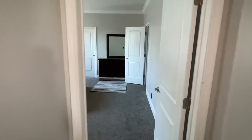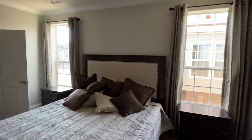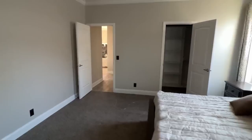Now we're gonna walk into the main bedroom. And did I mention there's two closets in here? I don't think I have. I don't think I've told y'all that. I like how you have your king-size bed. You got these windows on each side of it. Plus, you got these nightstands right there under your windows. Yeah, we got two closets in here. Go figure.